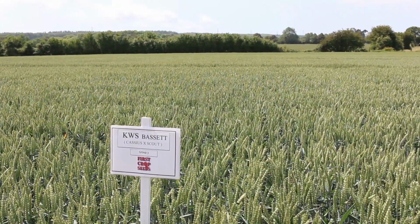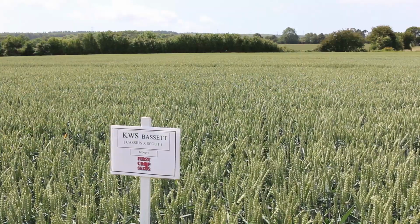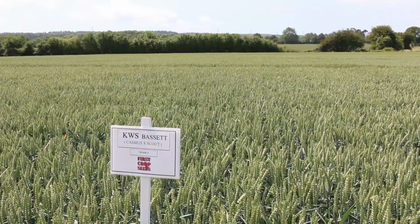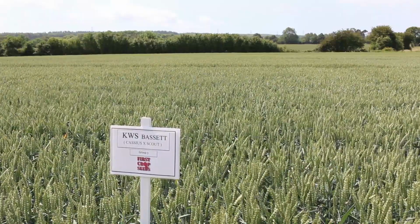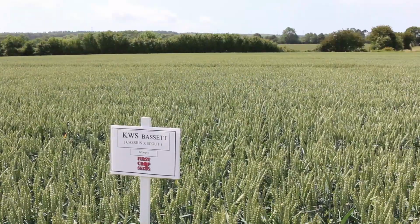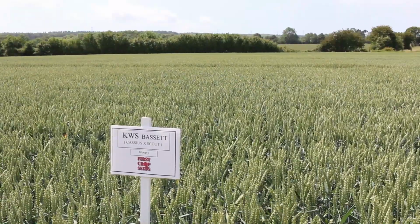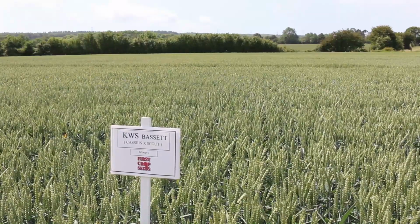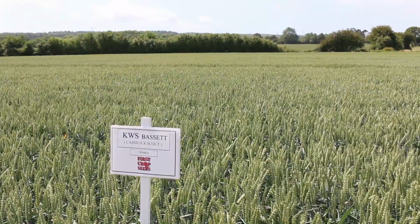So Basset really has, as I say, got its feet squarely under the table as far as that's concerned, and despite the fact that it doesn't show particularly well in trials, the treated and untreated performance always seems to be a little bit off par. In practice, the variety always seems to perform particularly well in this corner, especially on lighter land situations.